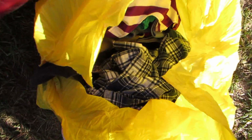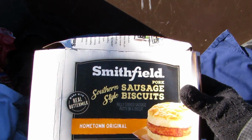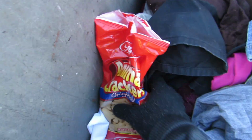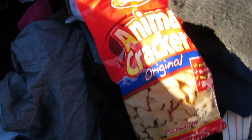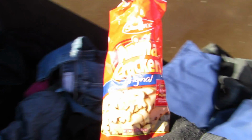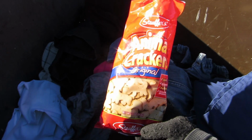It looks like we've got a bag full of clothes here. A whole bunch of other clothes. Those dumpsters filled with clothes. So many clothes. And we got some... what is this? Animal crackers. No way. They're actually in there too. Used animal crackers. I don't think I want to eat those. But you know what? I got a great idea what to do with these.